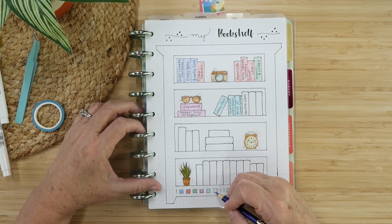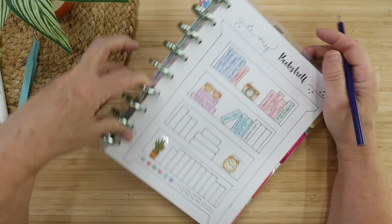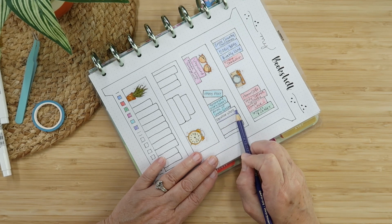So here we're using, it's kind of a purple. Yeah, it is purple. I just grabbed a pencil this time. Wasn't paying too much attention, but I kind of like it. And I let this dry just a bit. Hopefully it's enough. And I'm going to just color the book in.